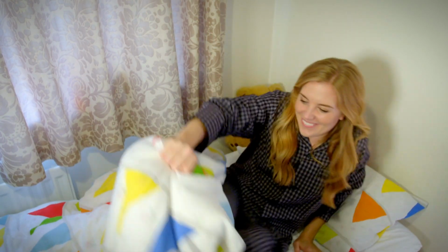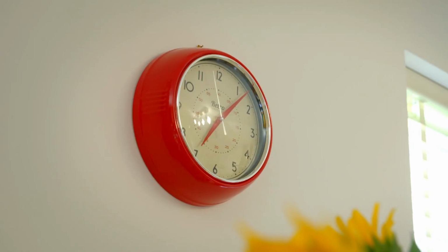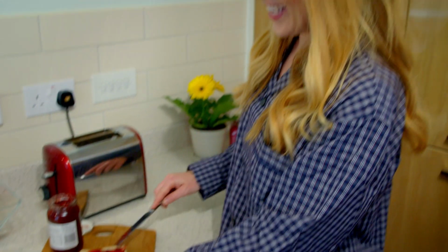Hello, I'm Maddie, and it's morning. Time to get up. Now it's breakfast time. I love breakfast. And after I've eaten this, it will be time to go out.